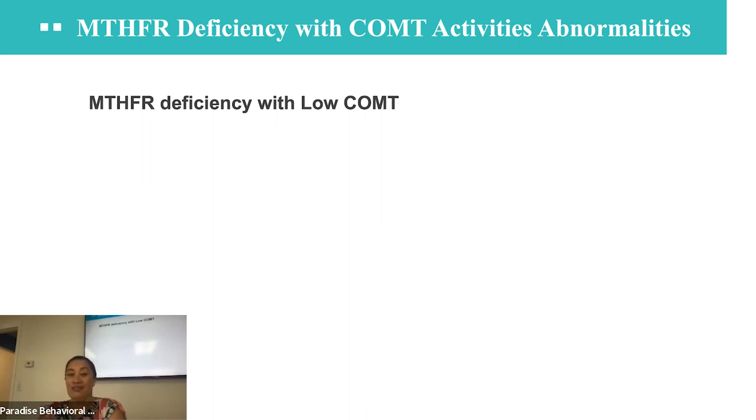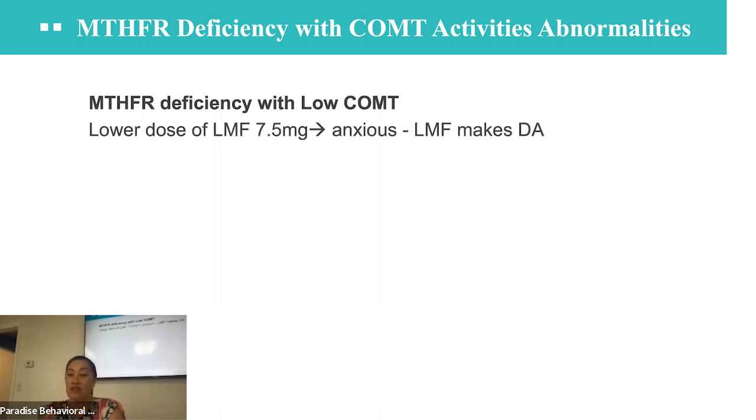What happens? You lack the ability to make serotonin, dopamine, epinephrine, but the little dopamine you have around sticks around. So this is the time where I would give a lower dose of L-methylfolate. But I do warn the patient, if you get anxious, even with that low dose, you better stop it because that's what's happening. And that's happening with my patients, even at low dose. So sometimes when they have this problem, I give them a super, super low dose of L-methylfolate, sometimes only like 800 micrograms, because they need something, but they don't need a lot.